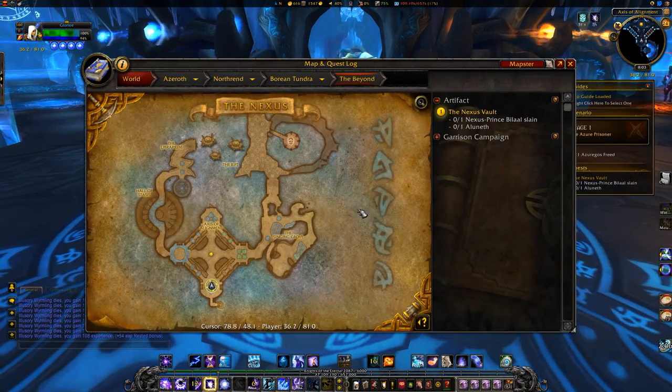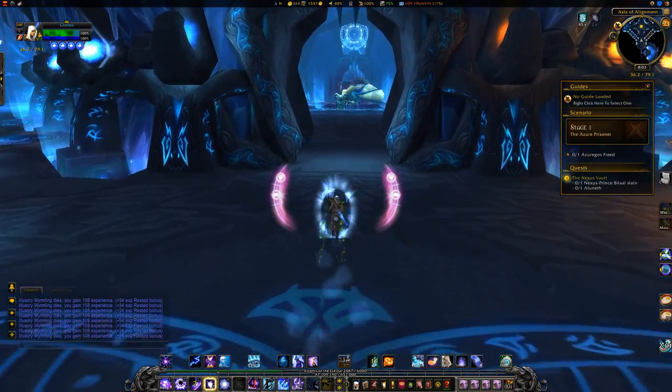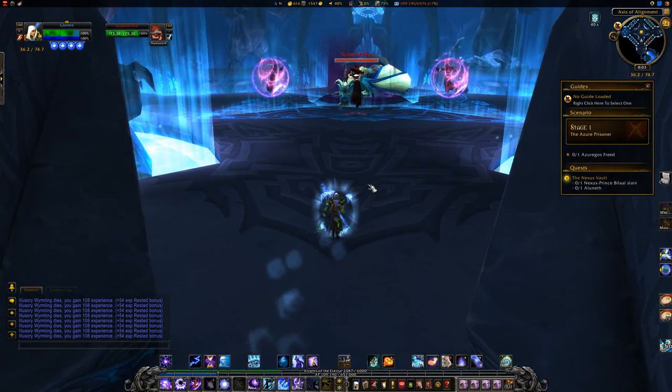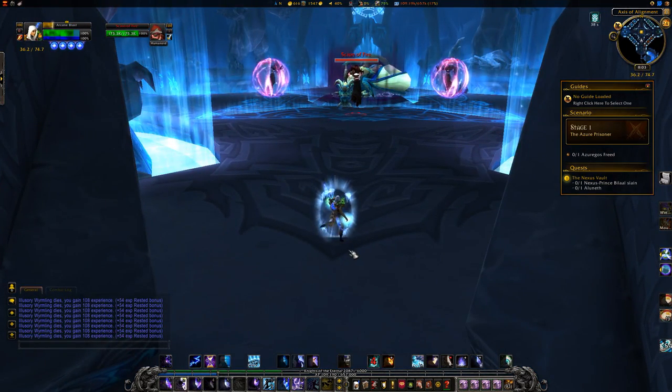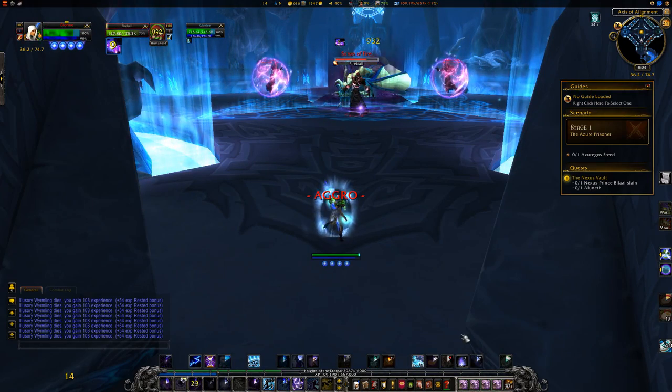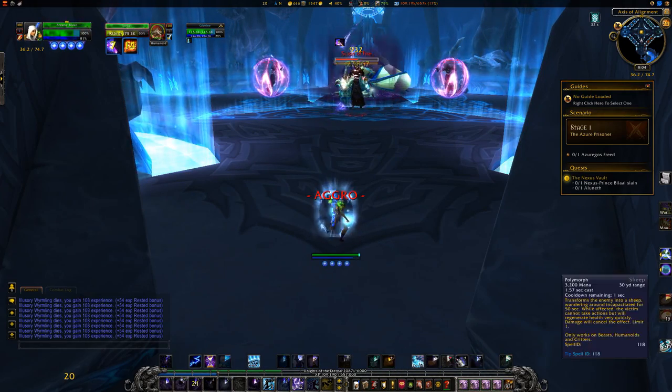Continue on to coordinates 3674. Defeat the Scion of Fire. Use Spellsteal when it applies the Dark Empowerment buff to itself.